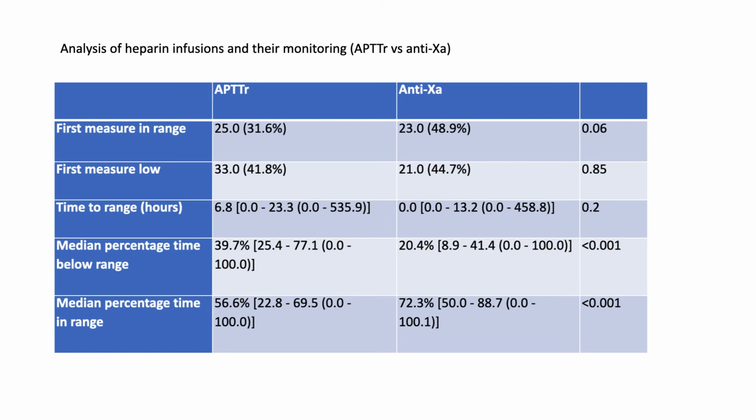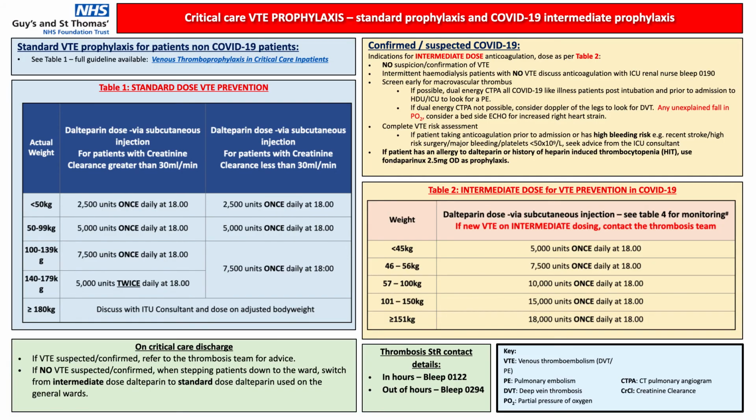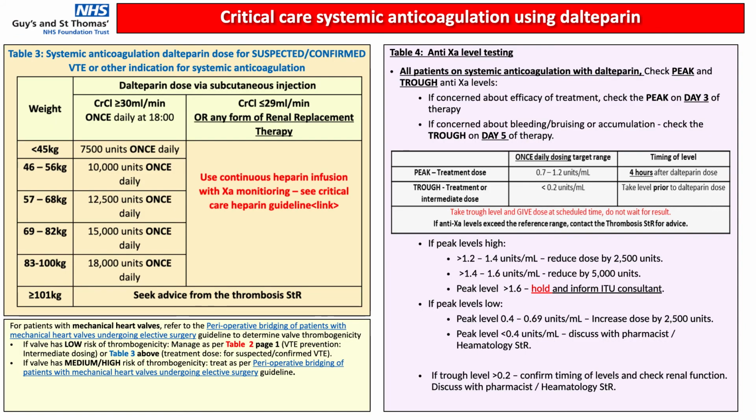So, what's this data enabled us to do, and where are we going now? Fraser and I, in particular, along with a number of others, have rewritten the department's thromboprophylaxis guidelines. The important bit is they uprate the importance of 10A testing and looking for trough levels, and that's summarised in Table 4. This is just going through the thrombosis committee and will be on CliniBee shortly.